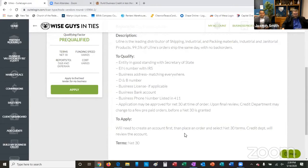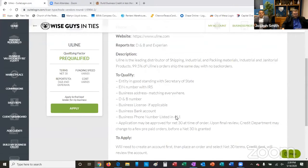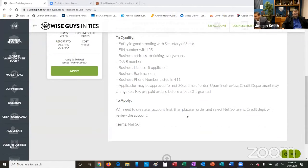I guarantee their system, every couple, even good-looking credit accounts, they still kick them out as denials just to reduce that factor of liability. Yeah, it's interesting for sure.